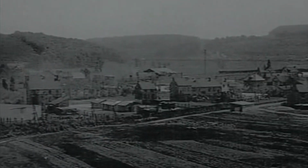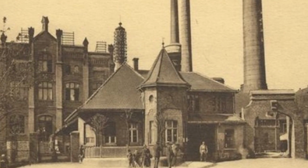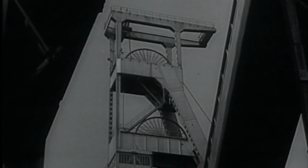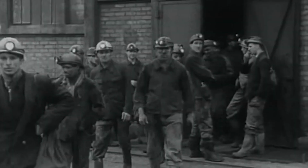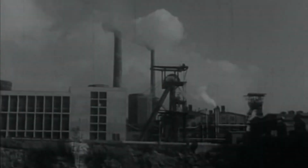Like many mines, this one was established at the start of the Industrial Revolution, when the demand for coal skyrocketed. This demand created large modern industrial complexes, generating wealth and a strong culture surrounding work in the mines. In 1938, the complex alone had an output of a staggering 2 million tons of coal per year.